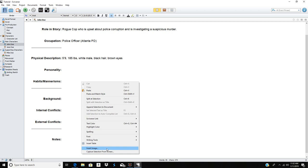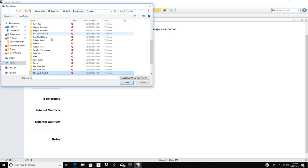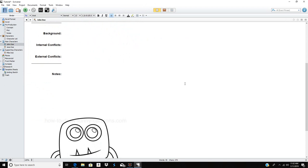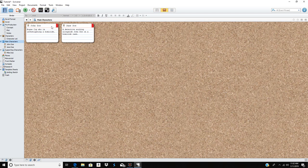If I go to the projects, like the guilty verdict, I thought I had them in there. I wonder if they're in my downloads. Hold on. Go to my downloads. I'm actually not finding them. Well, if it were an image, hey, I'll use this. This is the image of John Doe. So this will be the image. When I go to my main characters, I look at John Doe. I can open it up. You double click the corner.